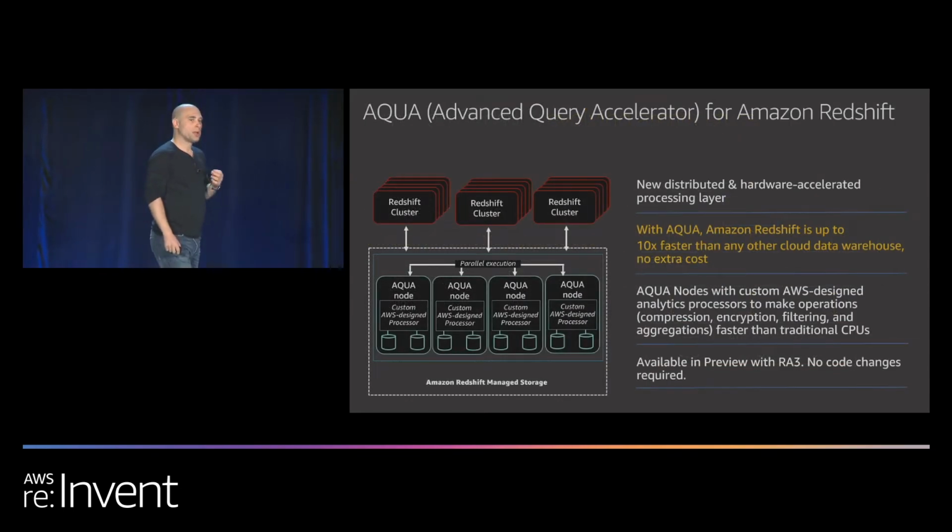We also announced what we call AQUA. AQUA is essentially AWS-designed hardware that we are pushing down close to the compute to take care of things like compression, encryption, and additional filtering and predicates, accelerating that and reducing the amount of data that we need to transfer within the Amazon Managed Storage layer.